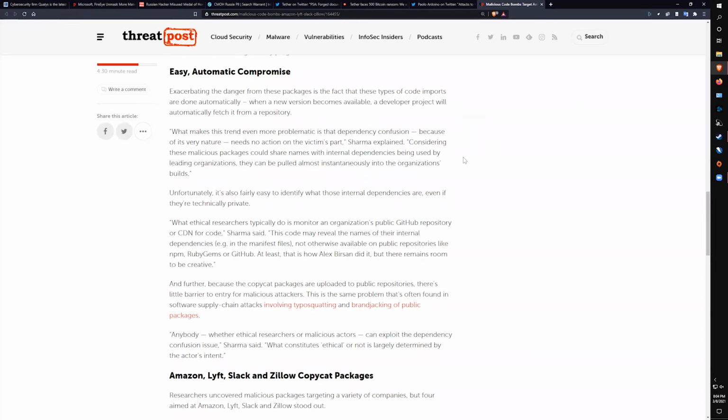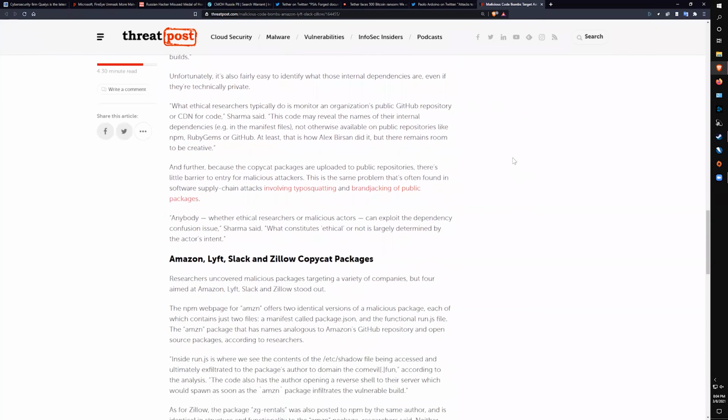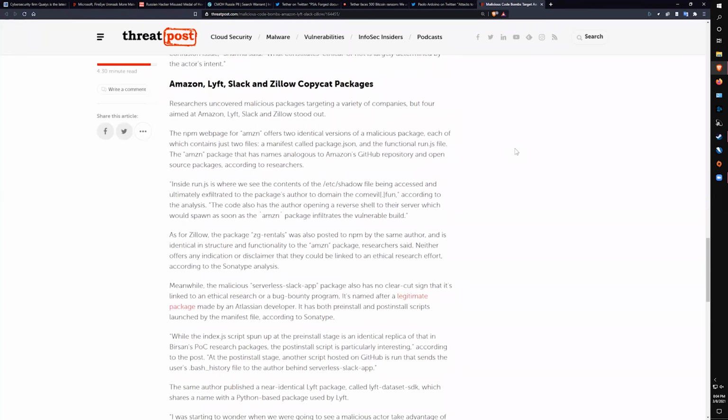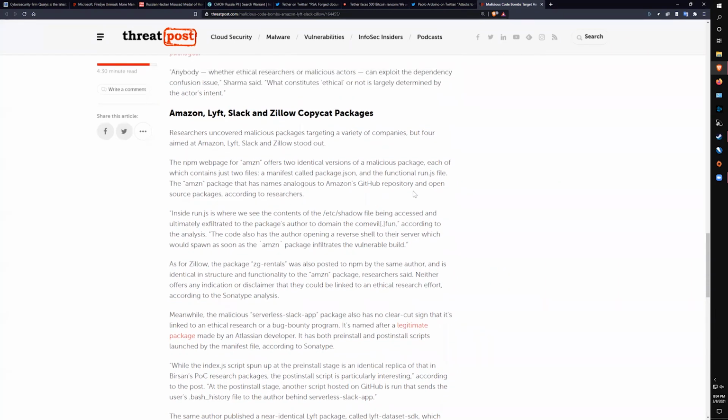So Amazon, Lyft, Slack, and Zillow all ended up with copycat packages. What was a little unique and cool about this is that each of these packages was specifically targeted. For Amazon, they built AMZN, for Zillow, ZG-rentals. So whoever did this had a target in mind. They knew exactly what they wanted to do, right?